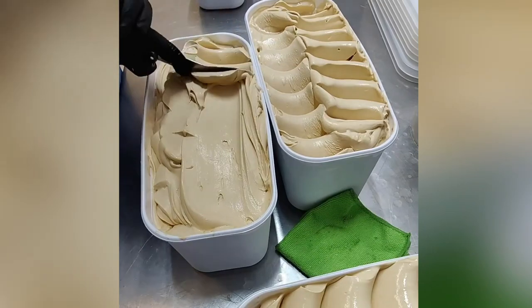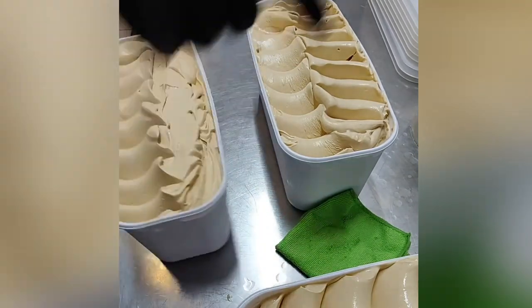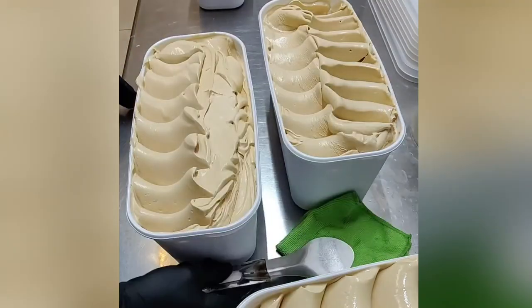Did you know that the temperature of ice cream is extremely important during this process, as it should not be too hard or too soft?